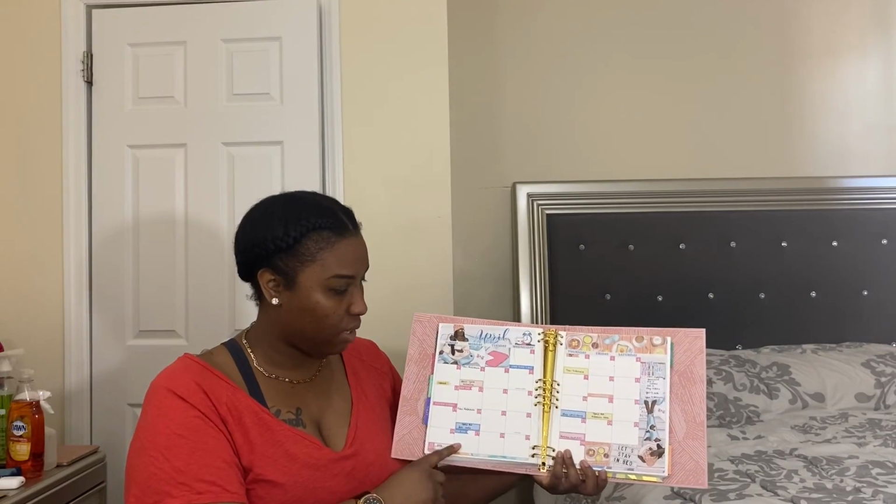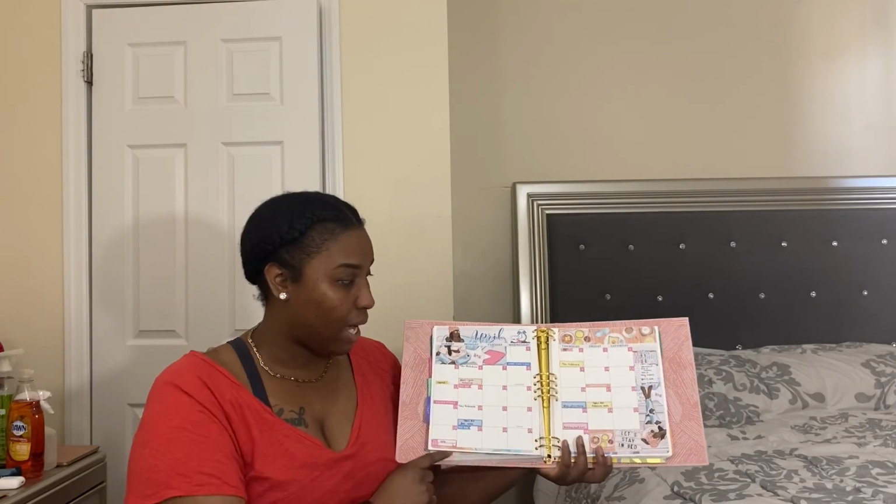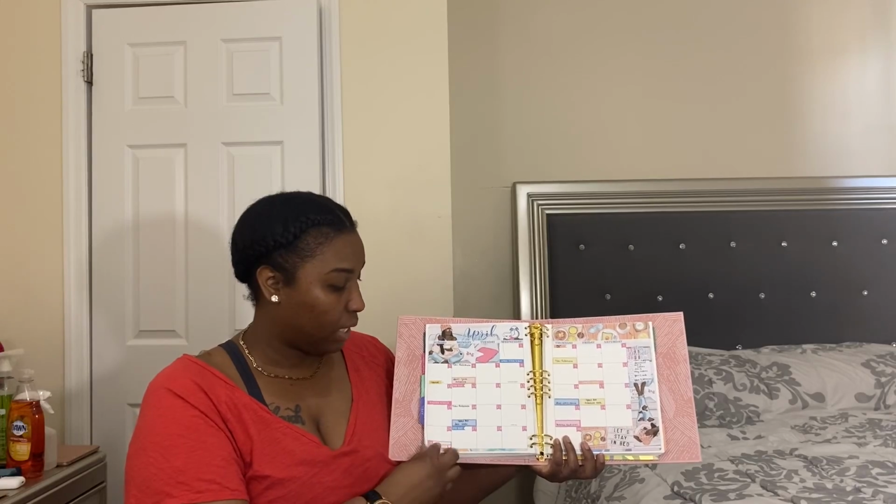So I do use this book, and this is actually her ring-bound planner. It comes with inserts, and let me move back so you can see. So we'll look at April because there's nothing special in here. I do play with stickers. That's just who I am. Like I said, I have a sticker shop, and I do buy printable kits and stuff. But basically, this is how my April monthly spread looks. I'll show you an empty one so you can see how it looks.